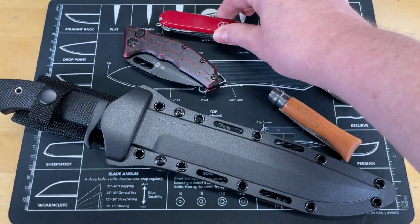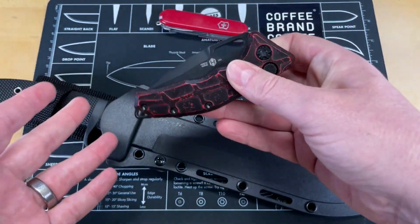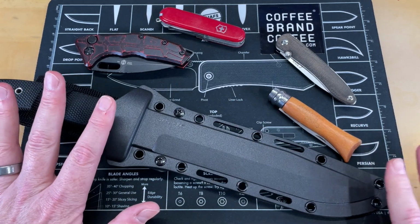You may have to stick with something like this. Are you legally allowed to carry a switchblade? All those things are going to play into what you're allowed to carry. So you're going to want to limit yourself to something that falls into those rules.